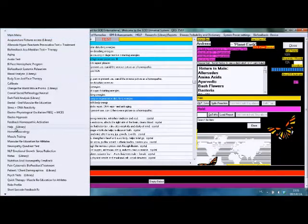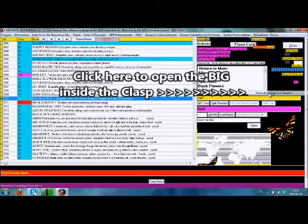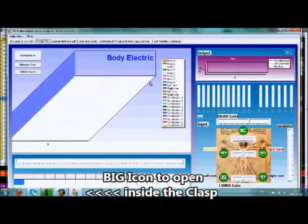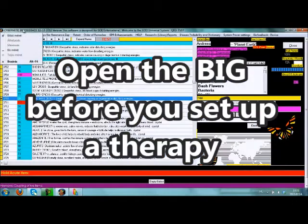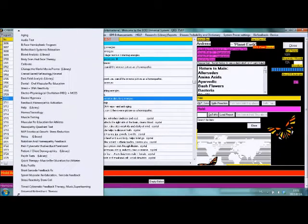Okay, now we're going to go to a simple biofeedback program, such as for the big. We're going to load up the big now from here. Biofeedback interface graphics within 1212. And we can go back here and pick a type of therapy, such as timed therapy down here.